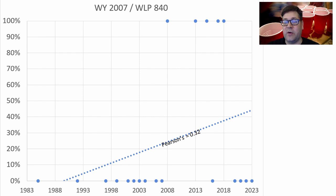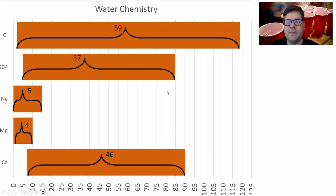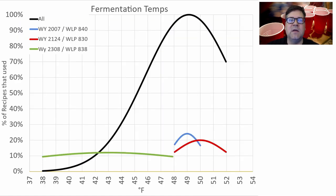And the use of 840, sorry for this text here, pretty good correlation showing almost half the recipes nowadays are using this yeast strain for this style. Water chemistry, 46 calcium, 4 magnesium, 5 sodium, 37 sulfate, and 59 chloride. I'm going to be, I think, right on that, exactly on the means for the water chemistry.